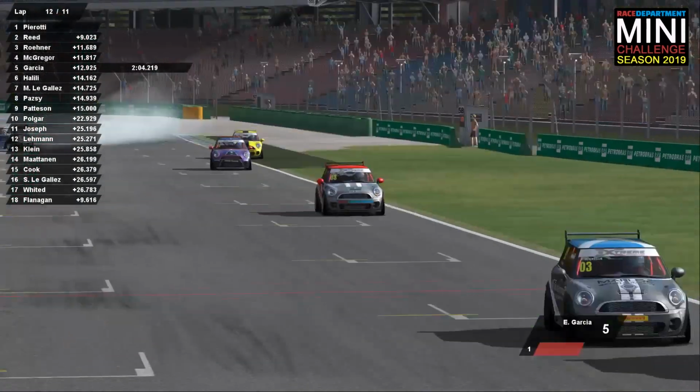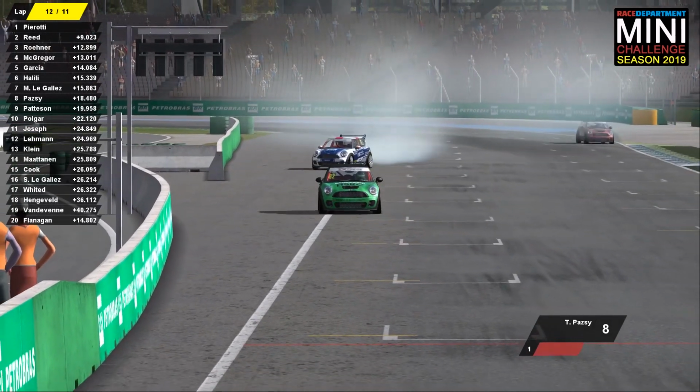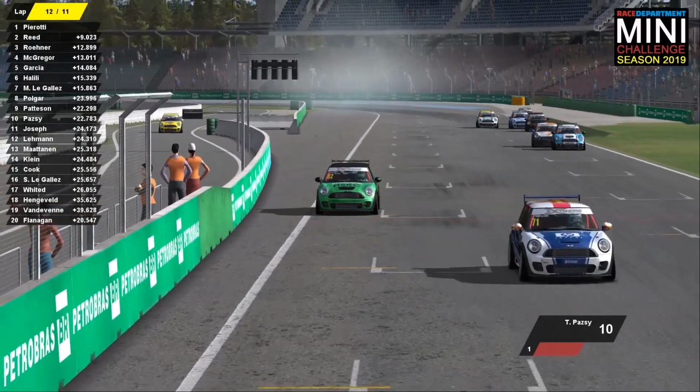Whoa! Patterson's around. Rona finishes third. McGregor fourth. Garcia fifth. And Lily sixth. Malagai seventh. Sorry, but in the Patsy distance. And Patterson hits on the last turn. And you can see Patsy slowed up. He's giving Patterson the position.